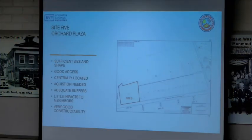And then the last property that we looked at, I don't know, Greg, if I'm going to be able to change. Hold it. I think if I just tap it, it'll go. The arrow too. No, just by tapping it, it's going forward. So this was the Orchard Plaza property. And again, I apologize for our technical difficulties. Thank you for bearing with us.